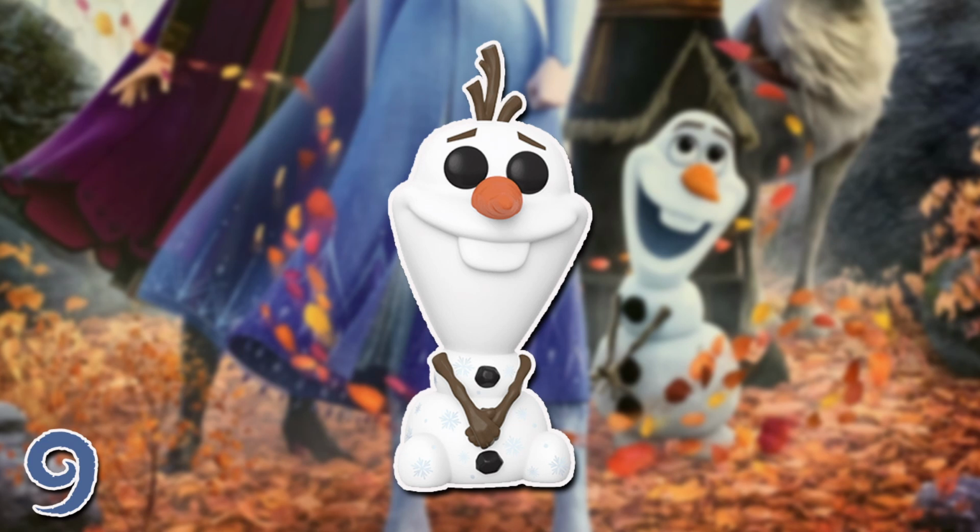I think there's another Olaf exclusive that's a little bit cooler than this one, but I'm not really into the 10-inch ones. I haven't really bought into any of those. I haven't even picked up some of the ones where I actually like the character, like Pennywise. There's a 10-inch version of him, but I haven't even picked that one up, and I love Pennywise, but it just hasn't really appealed to me.